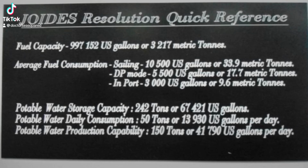Okay, let's talk a little bit about our potable water on board. Obviously we can't store enough potable water for 60 days at sea, so we're able to store enough to last us 5 to 6 days. We need to make potable water while we're at sea.